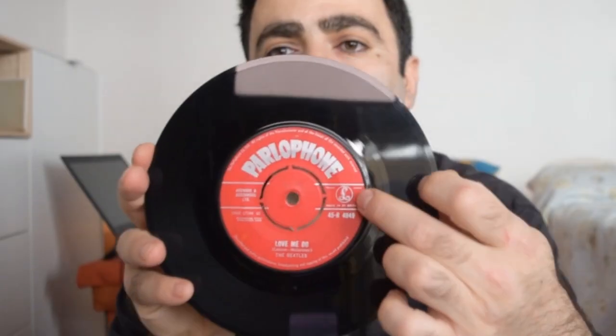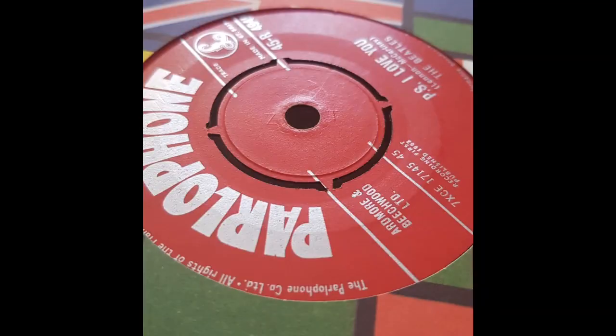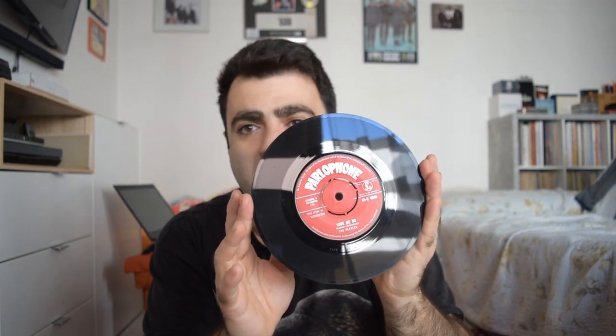First of all, here on the right side, we have a Parlophone logo. Underneath the Parlophone logo there must be Made in Great Britain. The first pressing was released with Made in Great Britain. It's on a push out center and the tax code should be ZT, which is exactly what you see here. So here is ZT and it has Made in Great Britain. So this is the very first pressing.